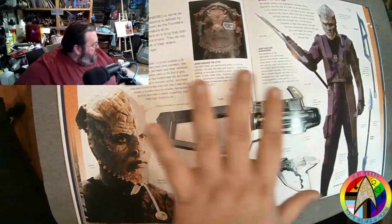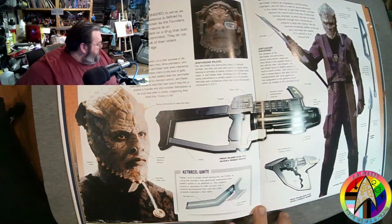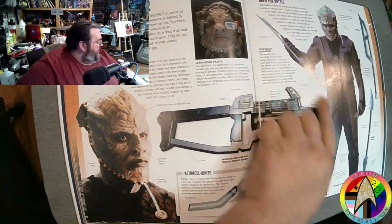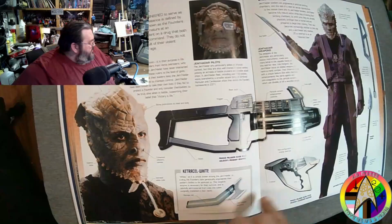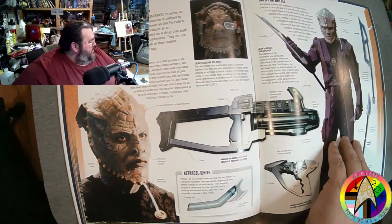Here is the page on the Jem'Hadar. Got their weapons, got their various types of short blades that they used, and what the Ketracel white tube looked like.